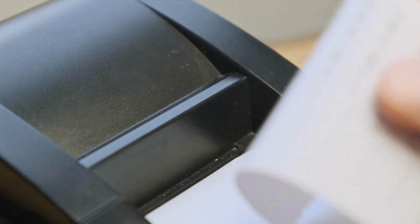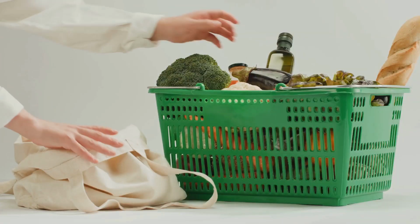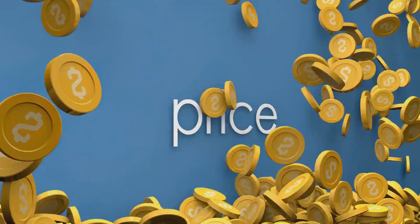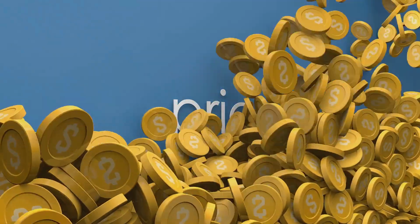Inflation is a sneaky thing. It slowly eats away at the value of your hard-earned money. Imagine a basket of everyday goods. Inflation means the price of that basket goes up over time. What you could buy for $100 last year might cost you $105 this year.